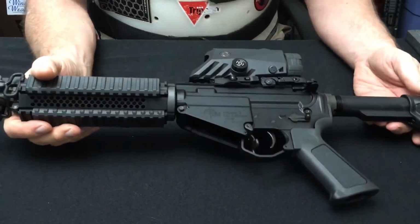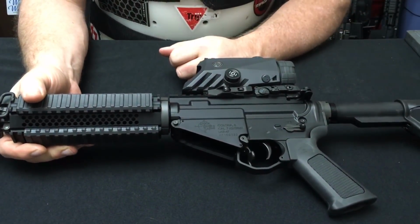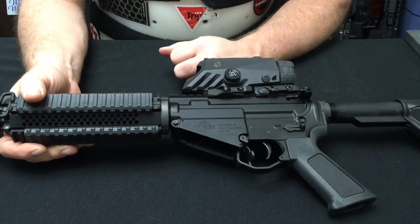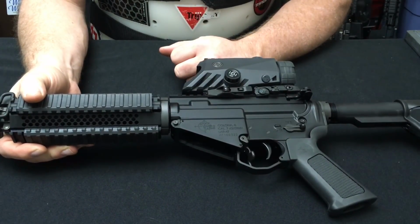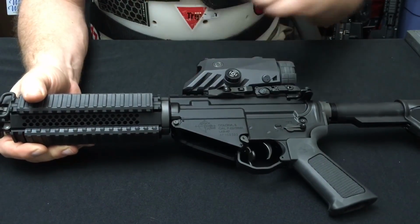Excellent so far. Looking on the left side, as you can see, there's no bolt catch. Due to the inherent design of the AK magazine, it's not designed to have any kind of a bolt catch on it whatsoever. So that was actually removed.